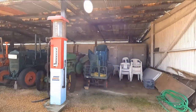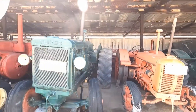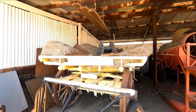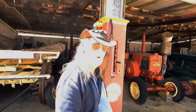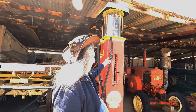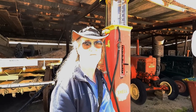These are just a few of the old tractors on show. Who remembers these pumps? A little bit before my time. But I think you put the handle in how many litres you wanted, filled it up at the top where the glass was, and then you took the nozzle down, put it into the car and actually filled your car up until that was empty. That's how you got your 1, 2, 3, 5, 6 gallons of fuel.